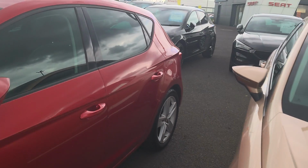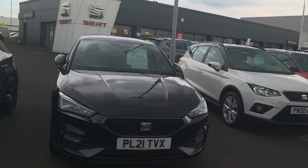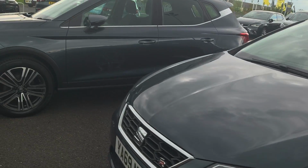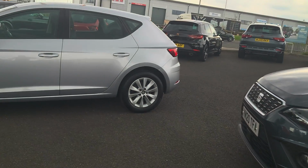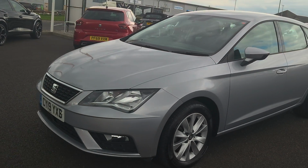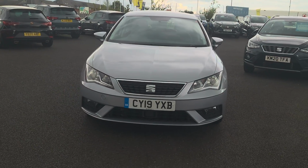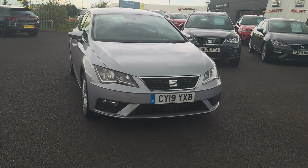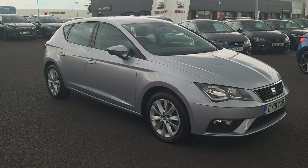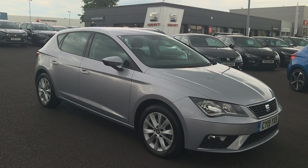Some new additions over the past couple of days, so they're now listed. One of which is this one that I'm about to show you, and it's a 2019 Seat Leon. It's a TSI EVO SE edition, 1.5 petrol, 6-speed manual, 5-door hatch in urban silver, which looks really nice.